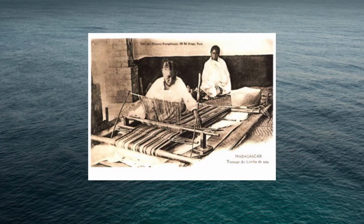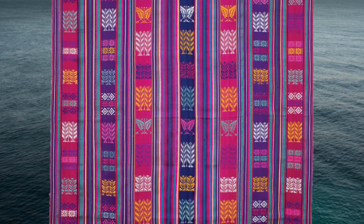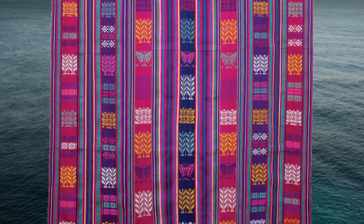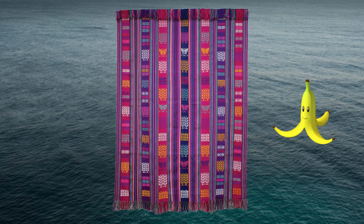Number 8. Madagascar is home to a rich tradition of textile weaving, and what we have on screen now is a great example of the skill of the Malagasy weavers. Textiles are very important to the peoples of Madagascar. There are various kinds of fibers used in Madagascar, including cotton, silk, goat's wool, bark cloth, and even banana fiber.